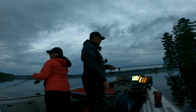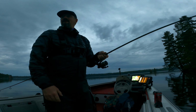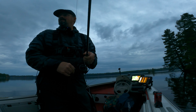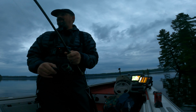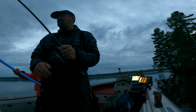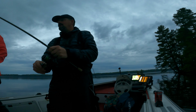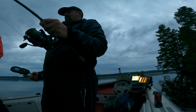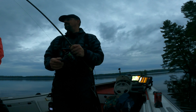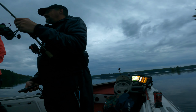Fish on. So I said maybe we should head back. It's getting dark. I got hooked up. Coming by the island here. New lake. Same thing. Pulling this jig. Hold on. Come on, baby. I don't know what I got here. I think it's a walleye though. Looks like a walleye, little walleye. Yeah. Walleye.